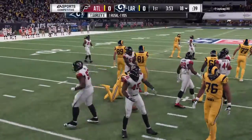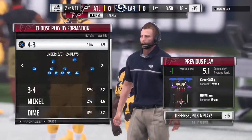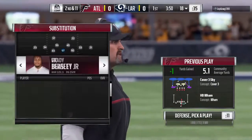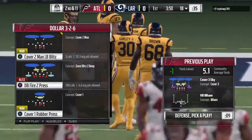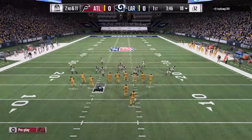Todd Gurley, and he's going to lose yardage here, back to his own 18. It's a loss of a yard there, and now second down. The offense is behind the chains here, a touch, on 2nd and 11.